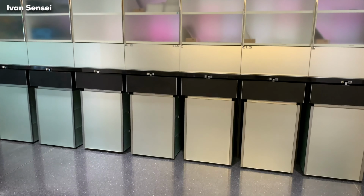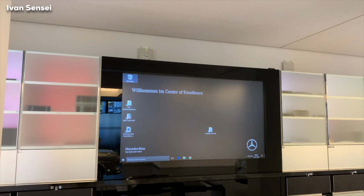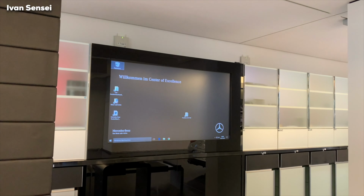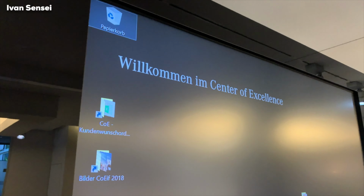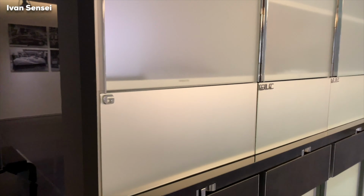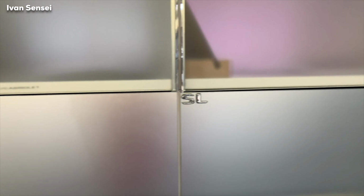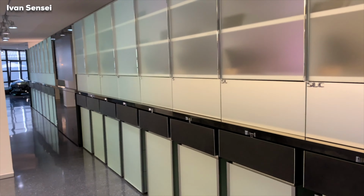So here we can see the wall with the configurator, and here they can show you your future car on the screen. And also they have sample boxes, as you can see. They can paint cars which are built in Sindelfingen. So that's E-Class, S-Class, S-Class Coupe, S-Class Cabriolet, Maybach, then Pullman, and also they can do E-Class Coupe and E-Class Cabriolet. For the C-Class they can do only the interior because it's built in a different plant, but they can do the interior and then send it to you. So yeah, this is very interesting.